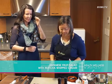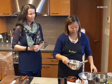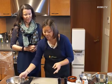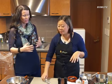Okay, so to start with our light dessert, we're going to start with the fruit salad. And I know everyone's thinking, fruit salad, I can make fruit salad. Well, we're going to show you how to make a fruit salad. This is different. So what have you done that's made this different? We're going to serve it with a matcha cream.